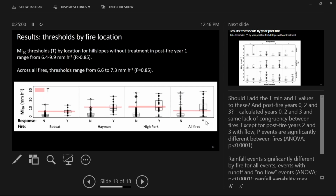And then I combined all of the data across all of the fires, and the accuracy is still 85%, and the threshold then is 6.6 to 7.3. And you can see they aren't the same throughout each fire. The rainfall data isn't the same, the thresholds aren't the same. So this could be one thing to keep in mind later, like interpreting the thresholds, is that we can't control where it rains and how hard it rains. So this is kind of one caveat for discussion maybe later. So I looked at all of the rainfall every year, the fire every year, and they're never the same. Well, years 2 and 3, the rainfall is similar in all of the fires. But anyway, just something to keep in mind.